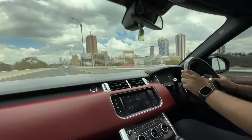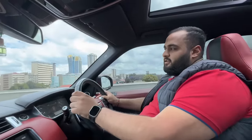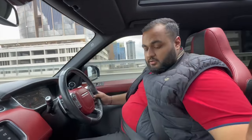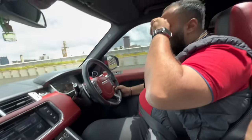To be honest, if I bought an SVR, I would not do anything to it. This car is pure, leave it, it's fun the way it is. Downpipes? No, it's bloody loud. You can't hear how loud it is. It's even louder, it's got an active exhaust system, huh? From SVR itself. This car is crazy.